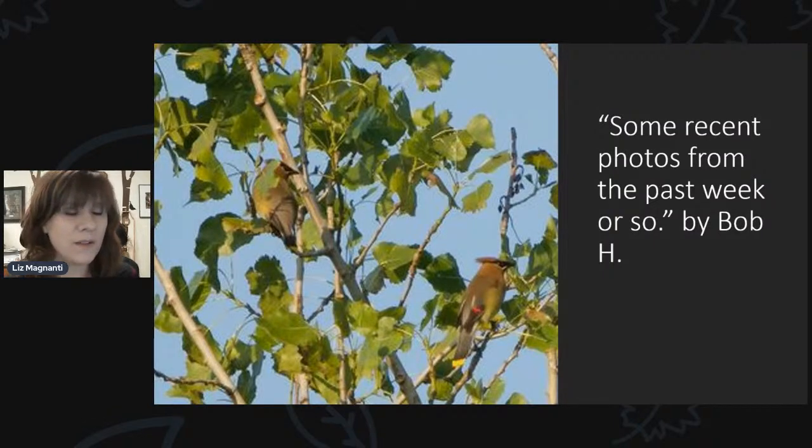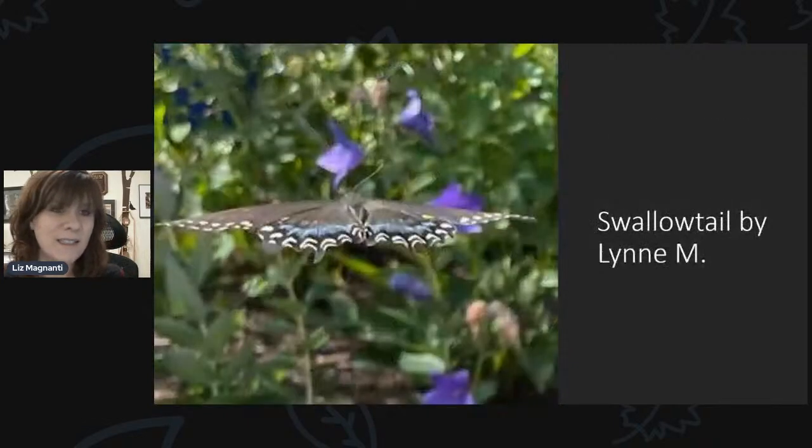And cedar waxwings you can find if you have any kind of bush or tree that has any berries that come out. Cedar waxwings absolutely love that. They tend to flock together and they will eat a ton of berries off the trees and then fly on to their next location. Here's a picture of a swallowtail.